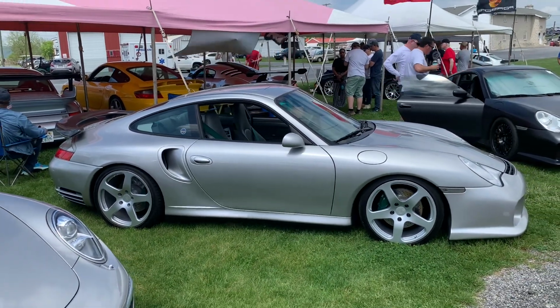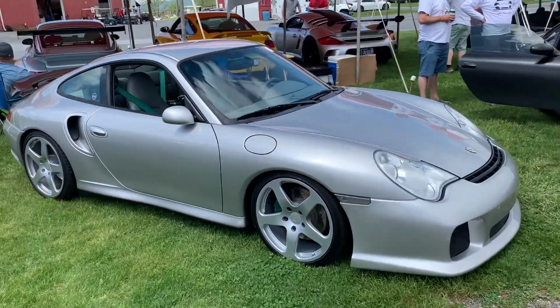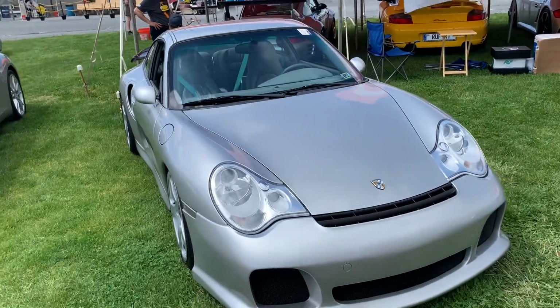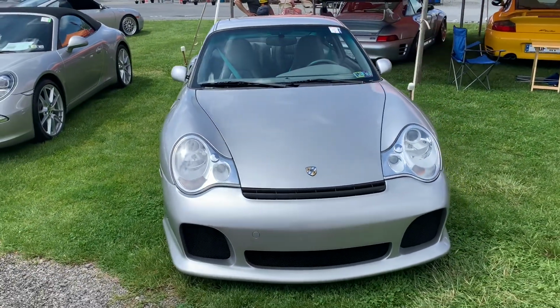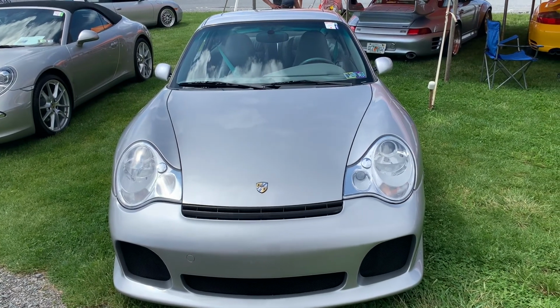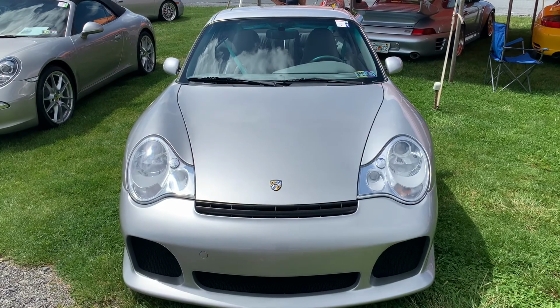The current owner bought it as a stock 996 Turbo and contacted RUF and got technical advice, and the car recently just completed a turbo upgrade, ECU upgrade, and a RUF muffler, along with the springs and bumpers and some other accessories.